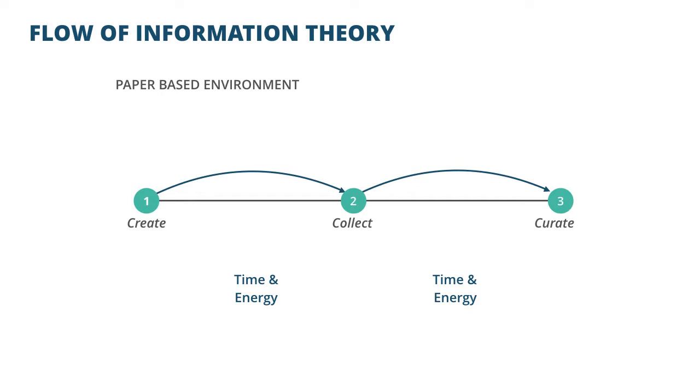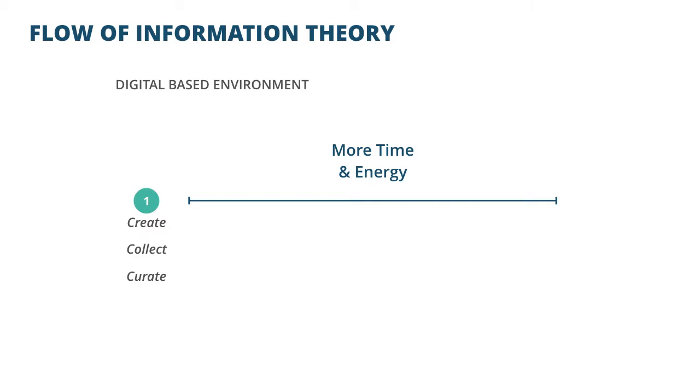Now, if we use the flow of information theory and we look at a digital-based environment, so at the moment it's paper, when we move to a digital-based environment, you can actually see that there's only one step involved now. So when we create the data capture, let's imagine we create an online form. Somebody has to write that up, they create it. They then send that link out to the parents, and then technology does the rest. So technology collects those responses, the parents reply, the technology puts them in a spreadsheet, and then you can separate the yes and no replies. So the technology again is curating it, and then that goes straight to the SLT and they sign it off.